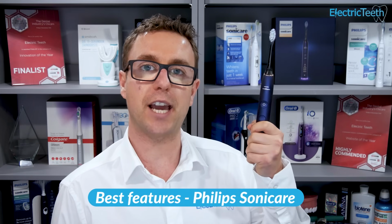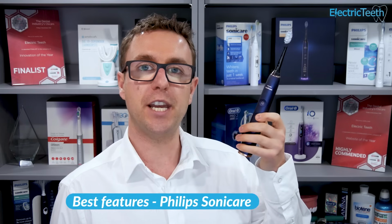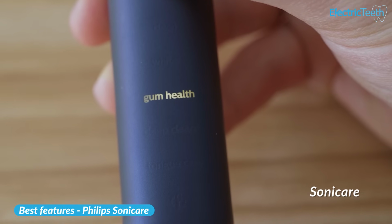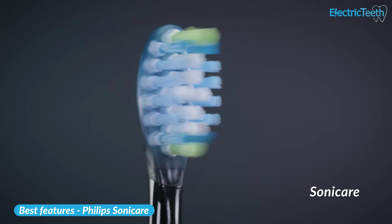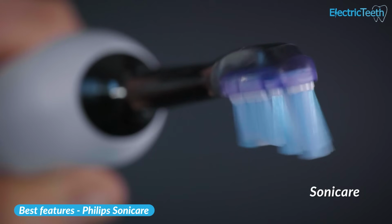Which has the most features? Well, this is a bit of a closely fought one, but I think that goes to Sonicare. They tend to have more features, particularly on the top of the line brushes, in terms of the technology and stuff that's actually built into the brush. So be that multiple cleaning modes, be it the Bluetooth connectivity, the ability to actually track individual brush heads. I think Sonicare have upped their game in recent years. That probably would previously have gone to Oral-B.